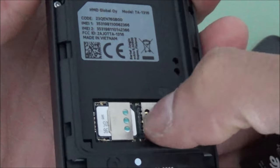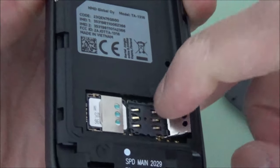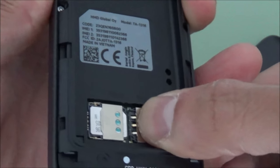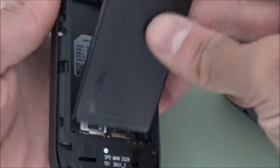And this vice versa, the opposite way. So like that, open up, put the card, this is for SIM 2. Well, rest the card, push it back in and click, that's it. So same thing there. Okay, put the battery back in.